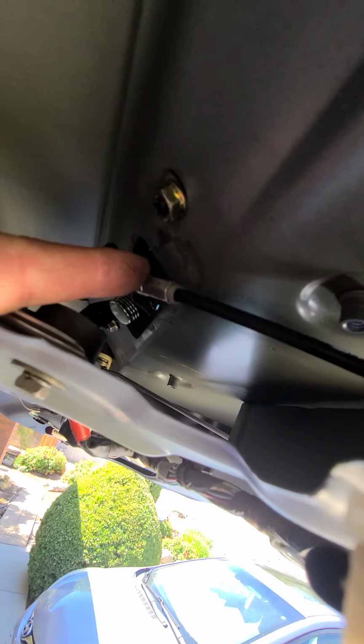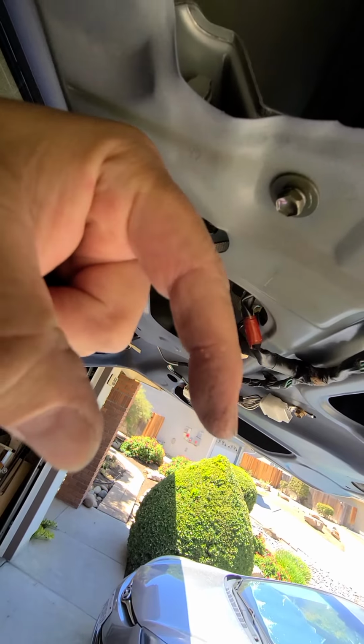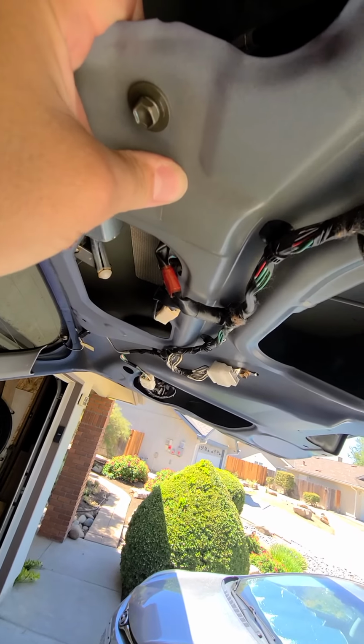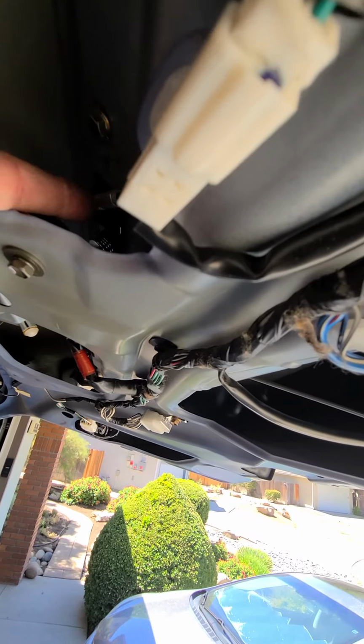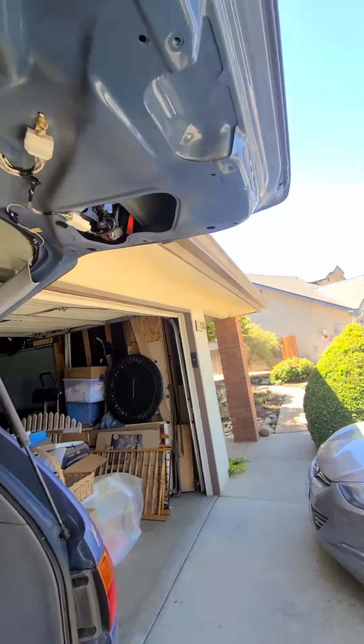You have to put this piece in between those two. I want to call this U shape, but I couldn't. In the video, he kind of struggled, but he got it in there. I had to take a screwdriver and then tap it with a hammer. So anyways, I got the hatch done.